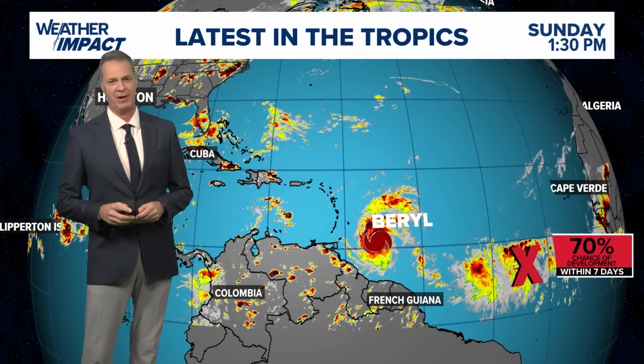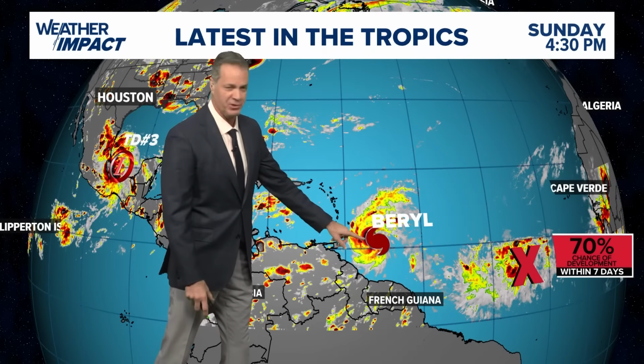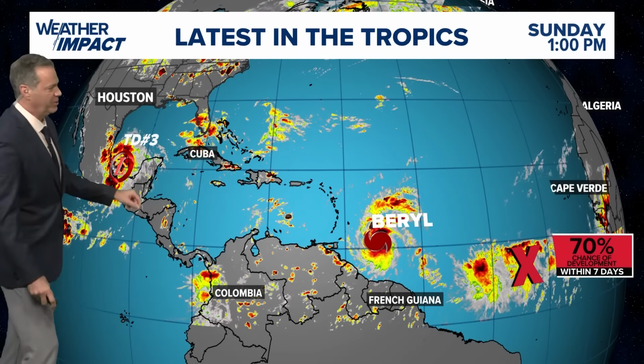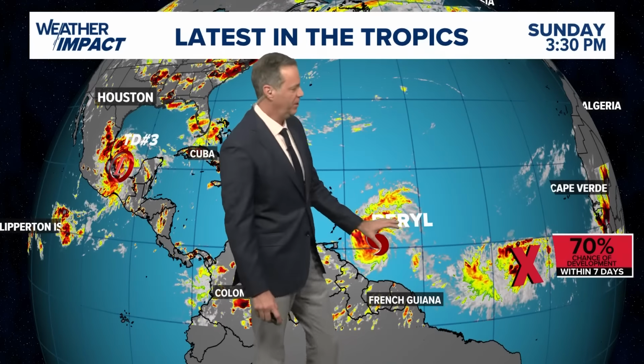It's busy out there in the tropics. Got a couple of systems that we're watching that have formed. Beryl is, of course, a major Cat 4 hurricane. We've got newly formed TD3 in the southern Gulf of Mexico. This spot that came off the west coast of Africa has a 70% chance for developing over the next several days. We'll watch that one as it follows in the footsteps of Beryl.